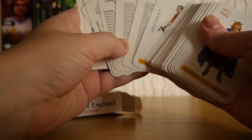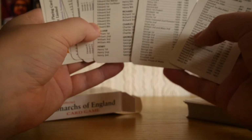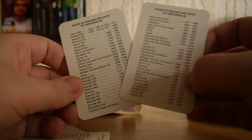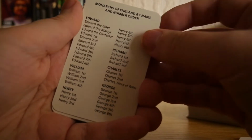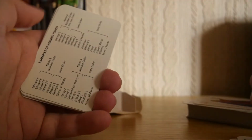Bloody hell. Look at all this. We have, here we go, look at this. If I can show you guys, we have the rulers of England and the dates of their reign, and that's over 2 cards. So, nice little bit of info there, but you do also get that information featured on each card. And then you have a list of the monarchs of England by name and number order. So there's that. And then we have examples of winning hands, but of course that's only handy if you know the rules.